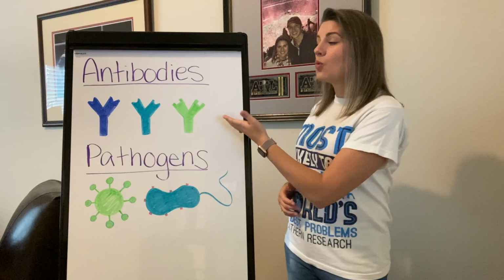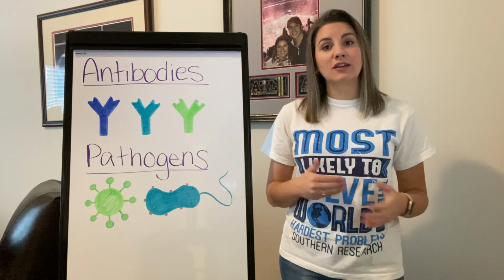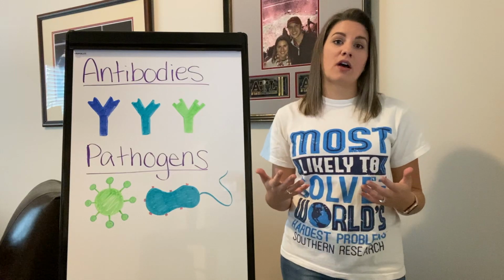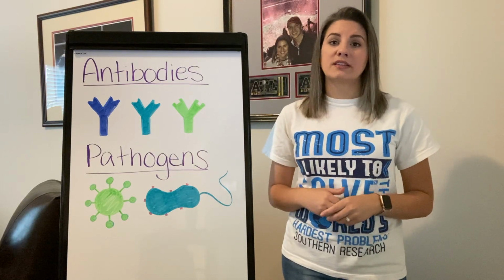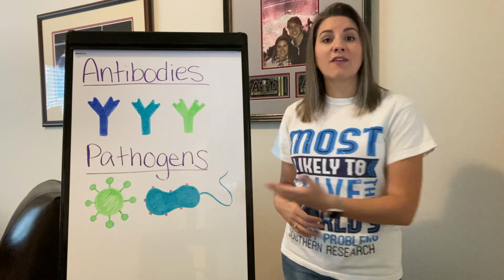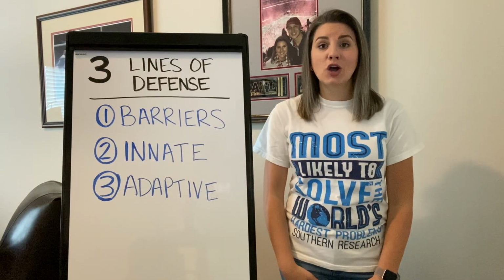Well, antibodies are Y-shaped proteins made by your immune system to help identify antigens on pathogens and signal to have them destroyed. Antigens initiate an immune response, and they're found on the surface of pathogens. Pathogens are disease-causing microorganisms, so teeny tiny things that get into our body and make us sick, things like bacteria and viruses. But we're exposed to pathogens every day. They're all around us. So how do we not end up sick all the time?